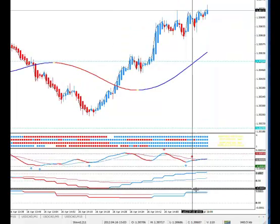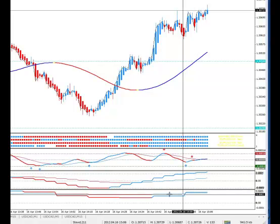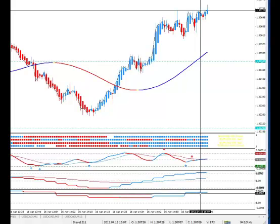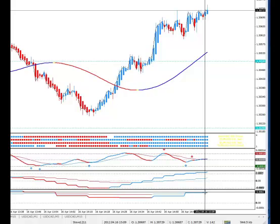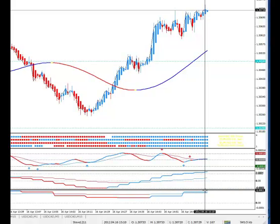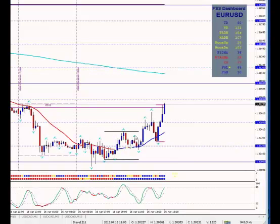Looking at the euro, the 15 minute Tricks just about to cross to the upside. The 5 minute Tricks has recently crossed, and now the 1 minute Tricks is crossing to the upside. You've got all blues here, and it's at 130.72. It's trying to attack the resistance here. It's just getting through, look. That's the 1 hour high, and it's just balking at the 1 hour high.